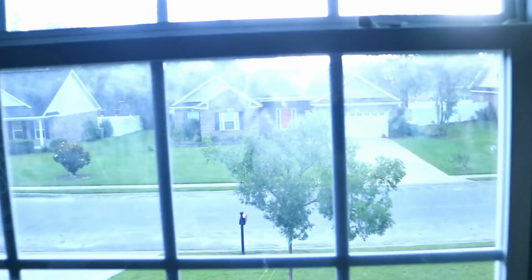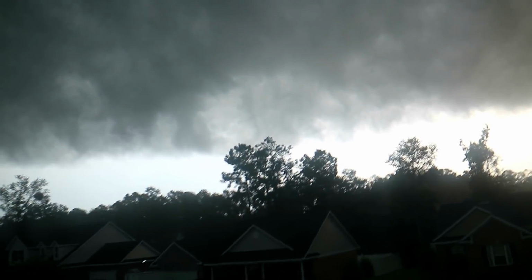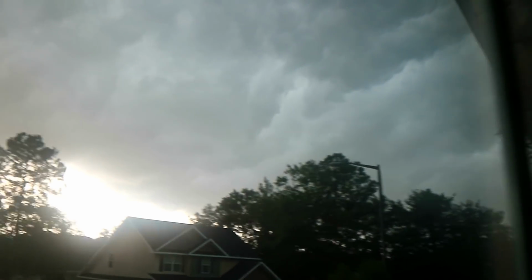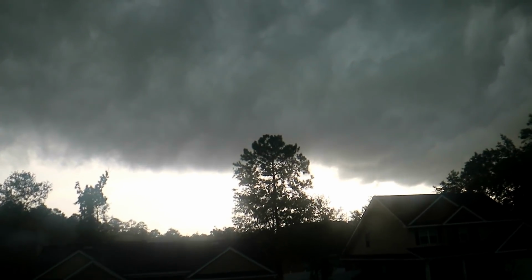It got really dark up here all of a sudden, so I had to run downstairs and get the camera. Look at that. Holy cow. It'd be just my luck to buy this house and have a tornado drop down right here on my street. Look at that. Wow. It's a little bit scary.